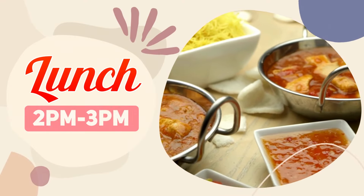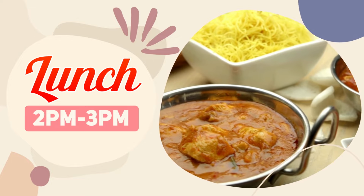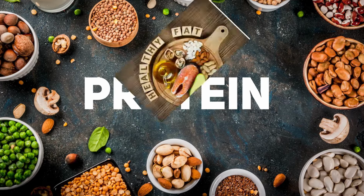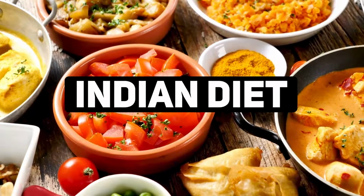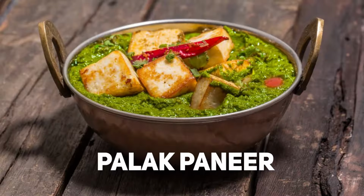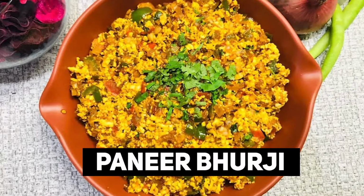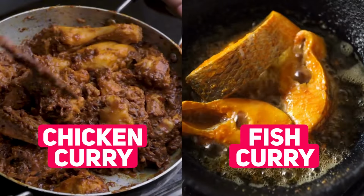Considering we have our lunch at approximately 2 p.m. or 3 p.m., for that we'll be having again a good amount of protein and also a good amount of fats in it. So what I can give you as a better option, for Indian diets, is palak paneer, or you can even have paneer makhni ki sabzi, or paneer bhurji along with that, or you can even have chicken curry or fish curry.